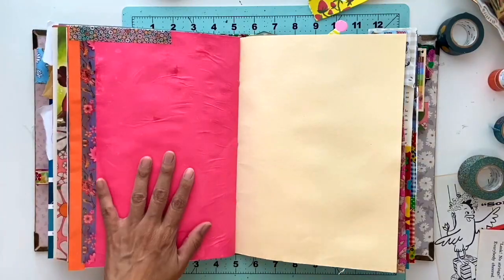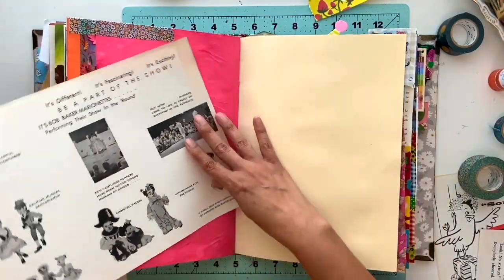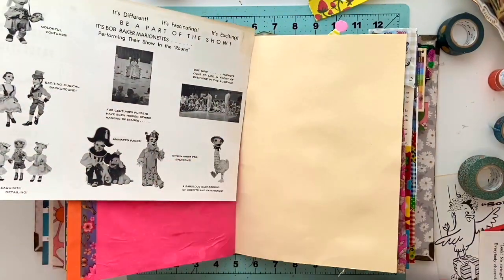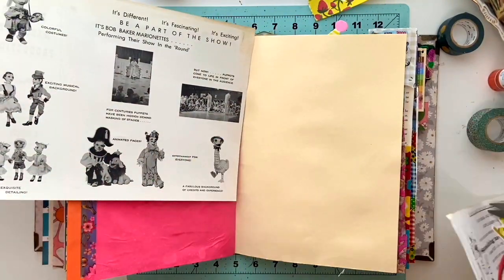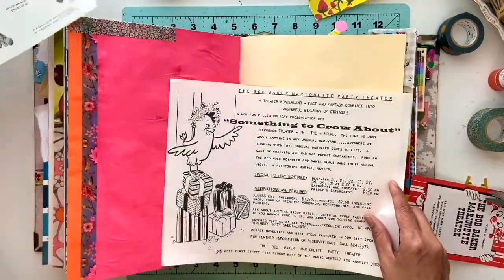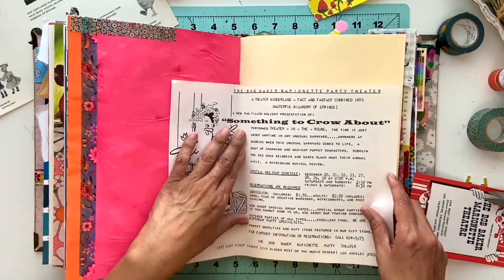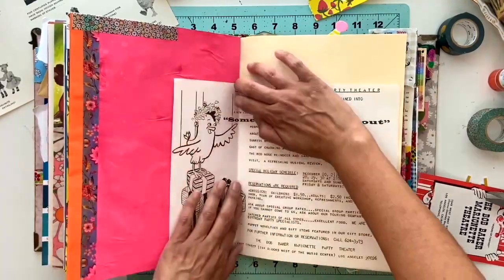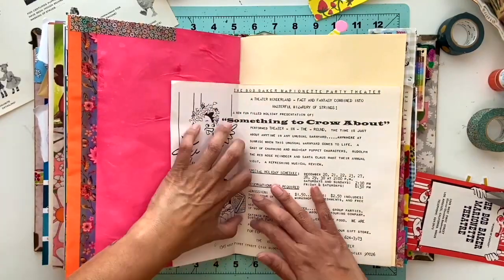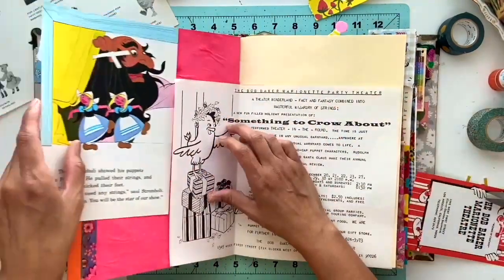So now I flip the page and I have a whole other blank canvas to start with. And I know I want to use some of the larger vintage ephemera, but I don't want to use the first piece because there's stuff on the back. So I'm actually going to save that for a different layout where I can feature both sides of it. So I use this one, and I'm going to actually have it cover both sides of the page.